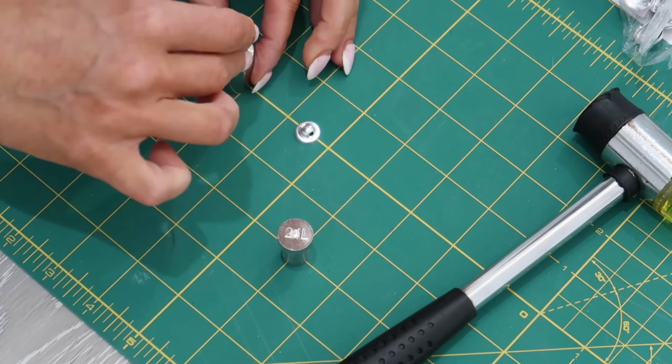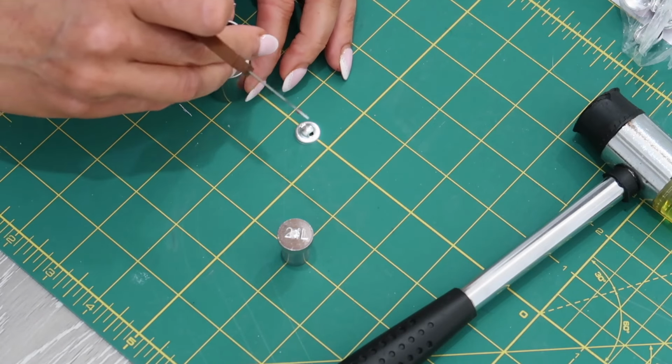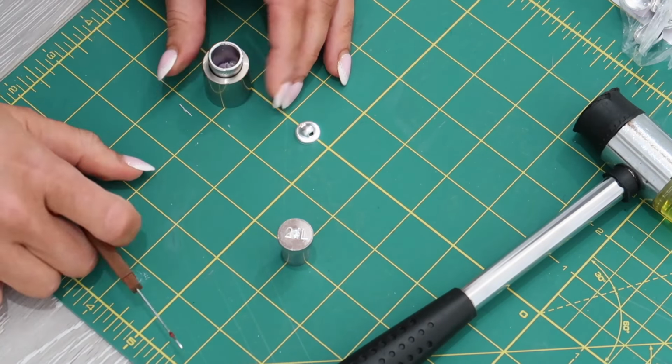The final step is to make and sew on some little buttons. So I've used the extra fabric that I've printed with my design, and I've cut out small little circles to create little fabric covered buttons with.